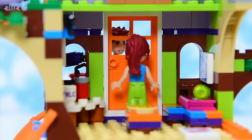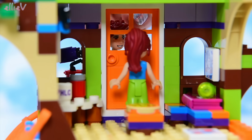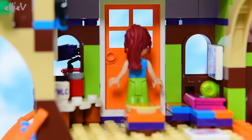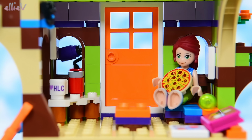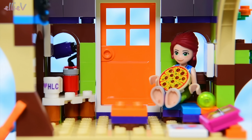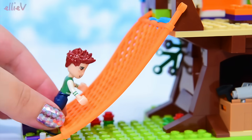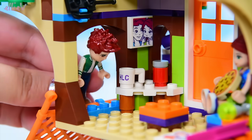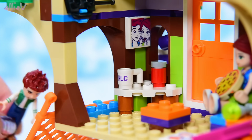Now, Daniel is still outside. Is the password Prince? No, it's not. Oh, Daniel, you've forgotten. So he's wandered off to do something else, which means Mia can eat all the pizza by herself. Oh, that's lucky. Do you know what? I think Daniel has decided he's going to come up a different way. Oh, no, you don't. What's the password? Is it pumpernickel? No, it's not.